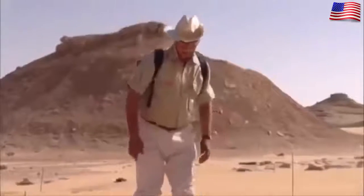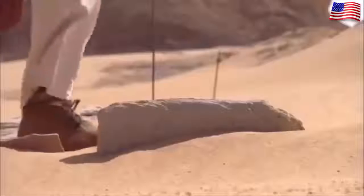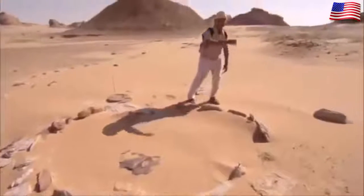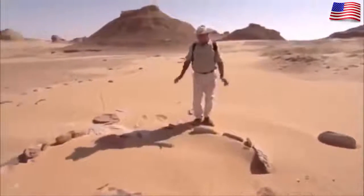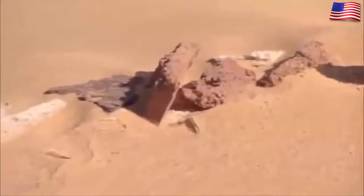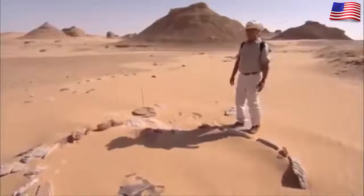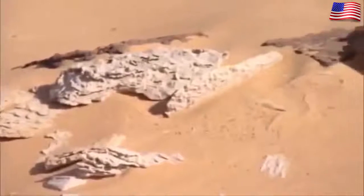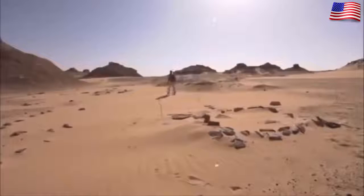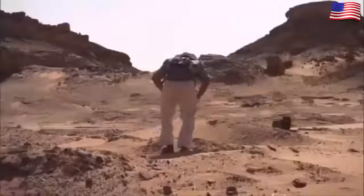The house structure consists of this circular foundation with upright standing blocks which are taken from the local bedrock. It would have made a semi-circular structure with probably skins and branches, and people would have used that as a shelter. Hassan believes these huts could have housed a small community of around 50 people. Now he needs to know exactly when they lived here.